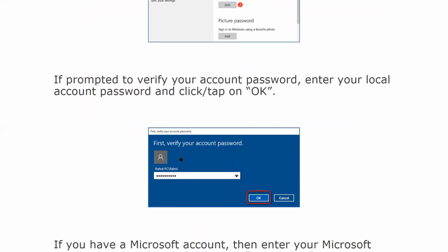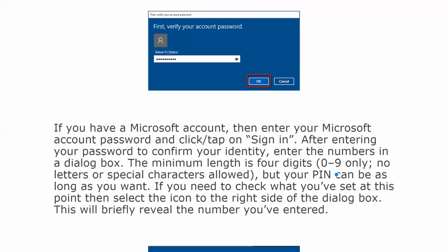And then you first have to verify your account's password. So you can't just do it if it's signed in. If you close your computer and it's signed in, and somebody opened it and they were signed in already, and you hadn't set it to automatically require a password, and they wanted to add a PIN to it, you would have to first verify the account, which is a good safety feature. If you have a Microsoft account, then you enter your Microsoft account password, click sign in.